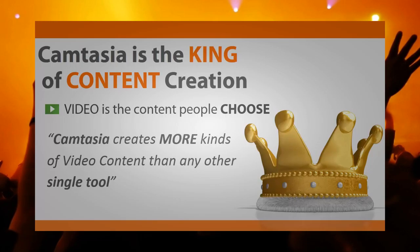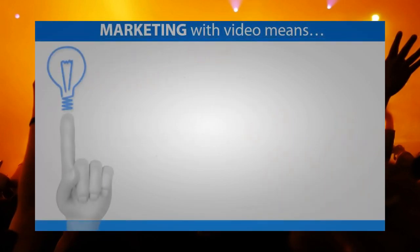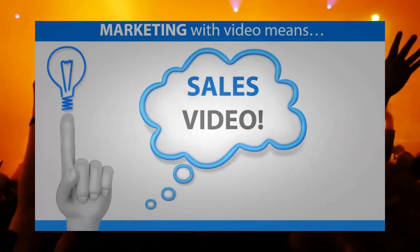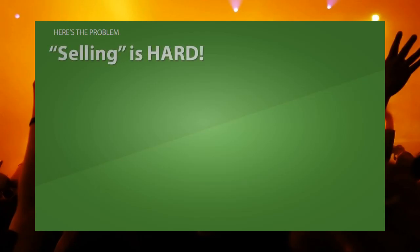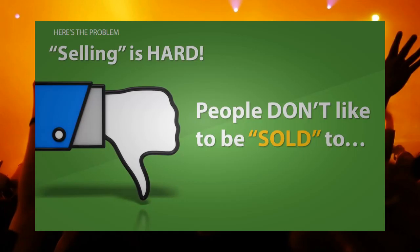And here's why we care about good content in general and video marketing content specifically. A lot of folks think that making a marketing video means making a sales video, that the all-important goal is to get someone to click a buy button. First of all, making a video is not a video marketing strategy. And certainly a sales video or strictly pitch video is really important, and it is the ultimate goal, but here's the problem. If you spend all your time trying to make only videos to try to sell something, selling is hard. And that's because the vast majority of people hate to be sold to.